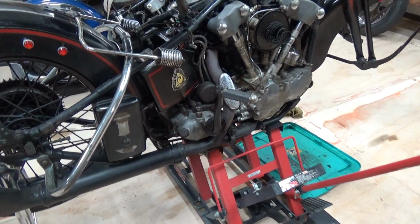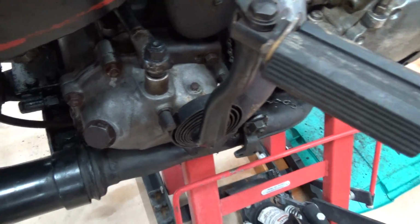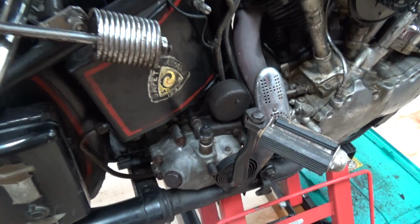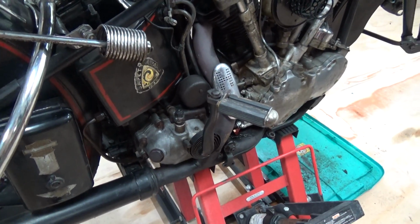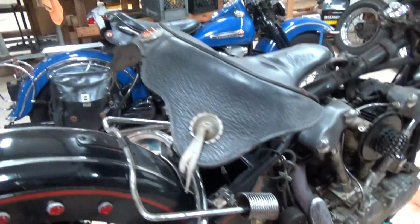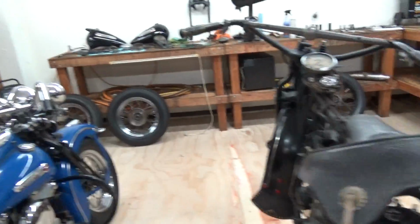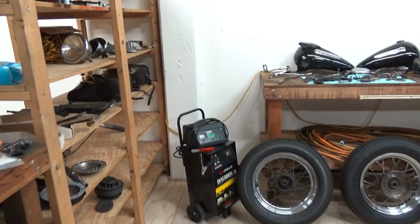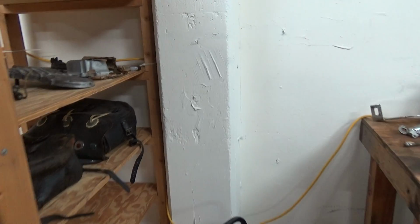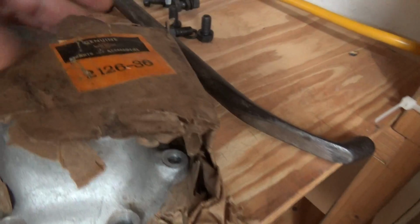So I do have a new old stock kicker cover. This one has about one thread left. So we'll clean this up and retap that hole and figure out which one I'm going to use. But while I had access to it, I went ahead and bought it. It's new over here on the bench. Brand new in the wrapper. '38.